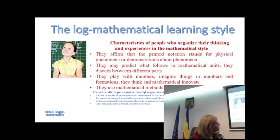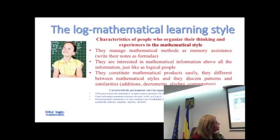They play with numbers, imagine things in numbers and formations, think and innovate mathematics. They use mathematical methods for relaxation. They use mathematical methods as memory assistants and write their notes as formulas. They are interested in mathematical information above all other information. Just like logical people, they are mathematical products.